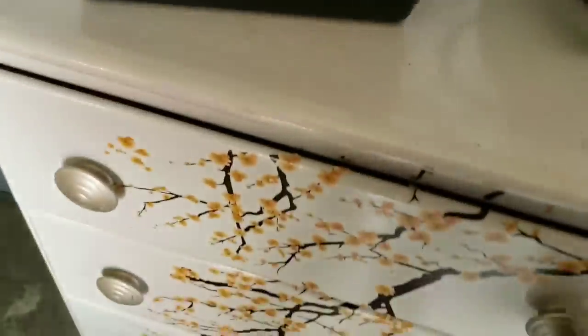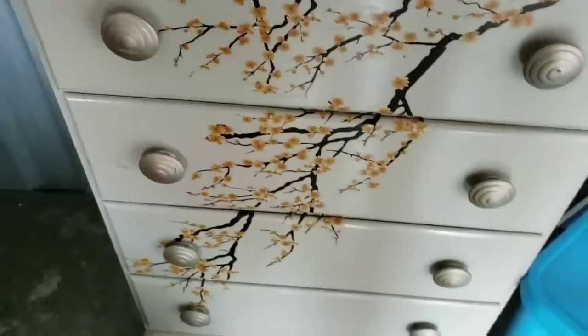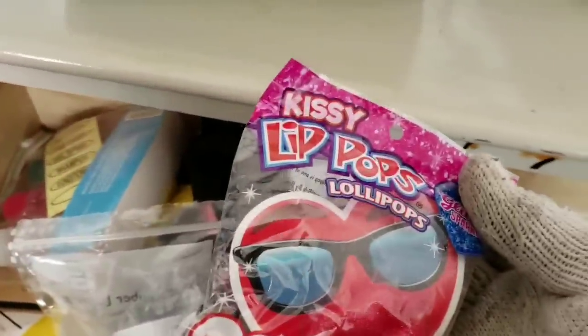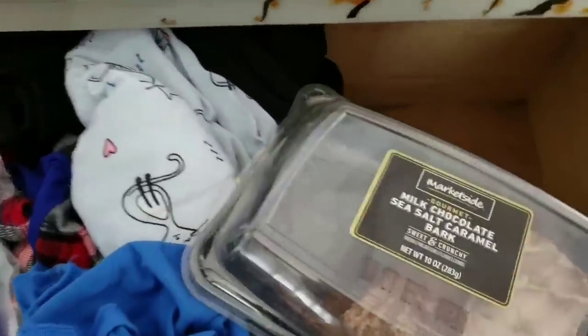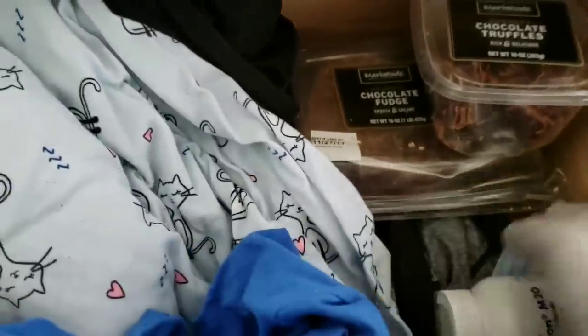That's for Christmas. Okay, let's dig inside. You guys ready? Let's find out what was in the actual dresser. Oh, those are decals. I thought it was artwork, but look, that's stickers. That's decals. We got a Kissy Pops lollipop. I don't know who's getting that. We've got chocolate fudge. Looks still good to me. Got chocolate fudge hiding in there. We got chocolate truffles still hiding in there.